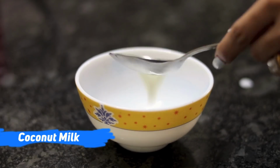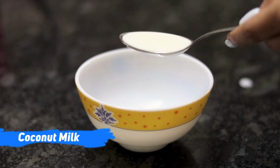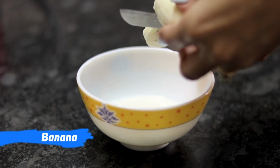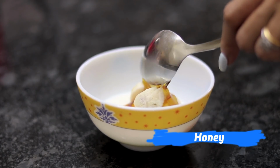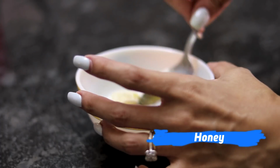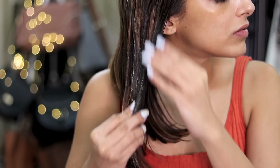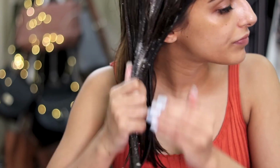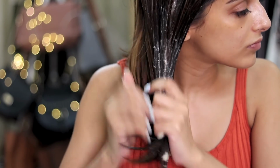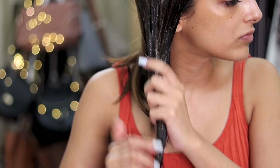Now for this, take 4 spoons of coconut milk, mix half a banana in it, add 1 teaspoon of honey in it and mix this really well. Preferably run this in the mixie so that there are no lumps in the banana which will get stuck on your hair. Apply this on your mid-lengths to ends especially, and don't go too close to your roots with this. This is an extremely hydrating mask for your hair.